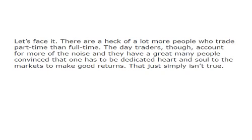Let's face it. There are a heck of a lot more people who trade part-time than full-time. The day traders, though, account for more of the noise, and they have a great many people convinced that one has to be dedicated heart and soul to the markets to make good returns. That just simply isn't true.